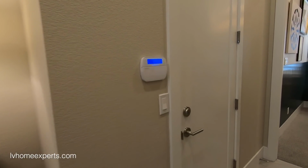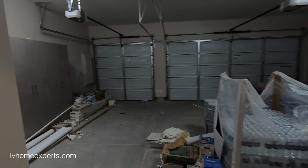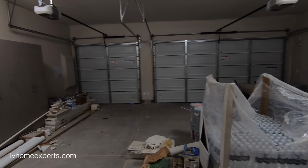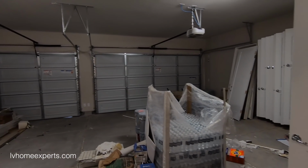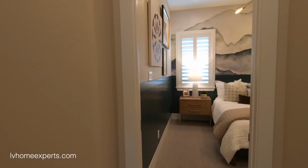Here's your 2-car garage. This is being utilized as storage. I'm sorry, 3-car garage. Okay, with the MyQ app, LiftMaster. Now these are just all their doors and stuff like that used for storage, so don't mind the mess.